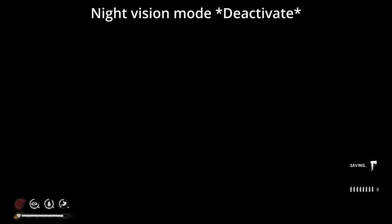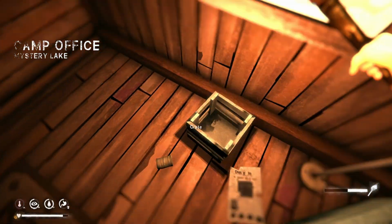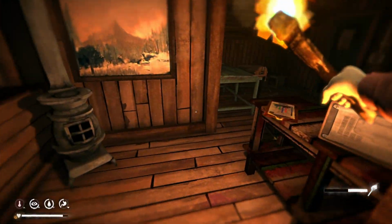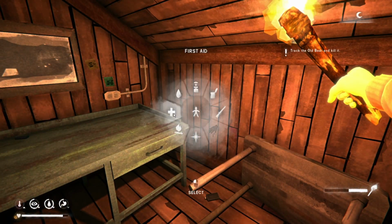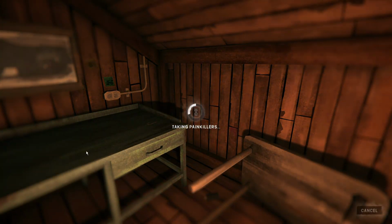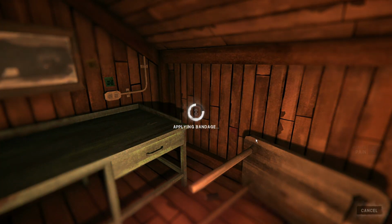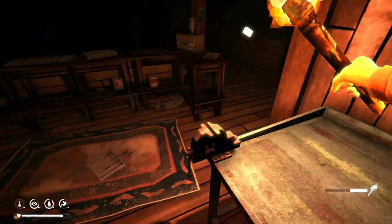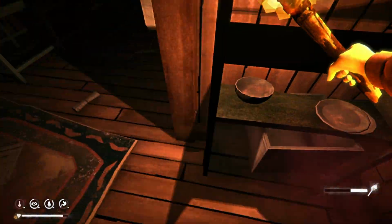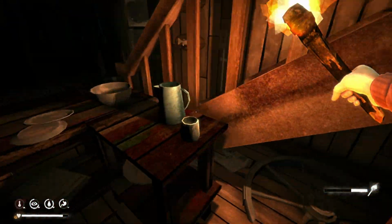Ooh, I need to, for one, fix what I just broke. I just broke some stuff. There we go. That's probably better for all of you guys. Let's see what we've got in the way of painkillers. All right, we do have some painkillers, so let's go ahead and get rid of that for the pain. Let's use a bandage on our foot. All right, we're all healed up. We are warming up too, which is nice. We got some more matches. And we got some painkillers. He's apparently right outside, so that'll be nice.